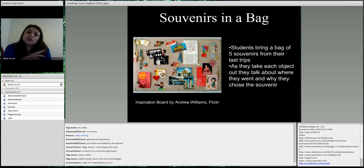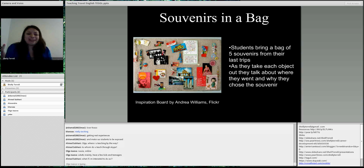One of the things that I have them do is called souvenirs in a bag. So what they do is they get keychains, or postcards, or shot glasses, whatever they want that they actually bought in that country, like a memento, okay? And they put it in a bag, and they put only about 5 of them, because otherwise it will take the whole class period. You can either give them a Ziploc bag, or sometimes I give them a paper bag, or you can just give them a cup or something that they can put it in.